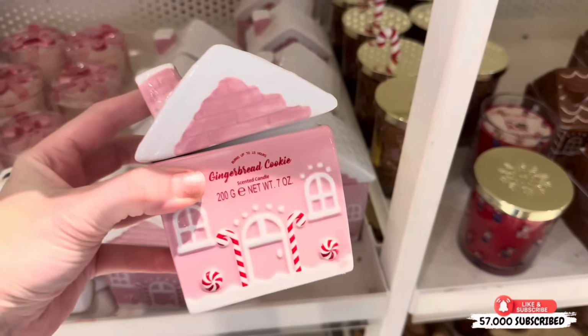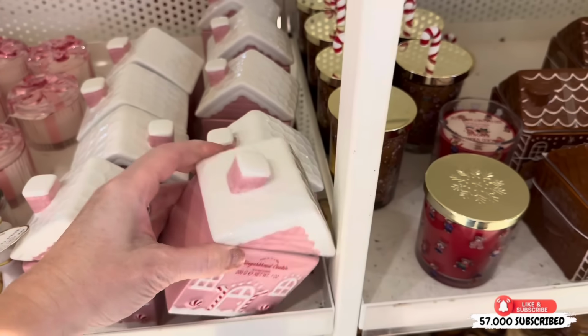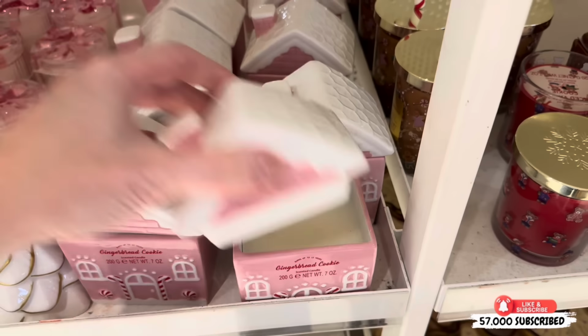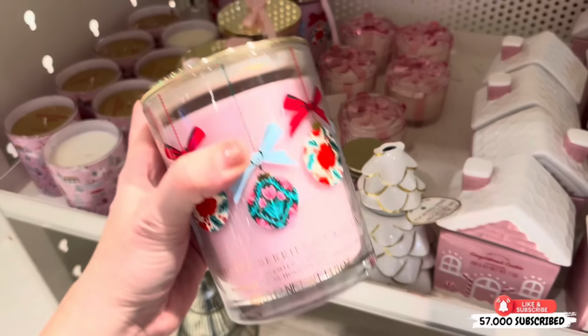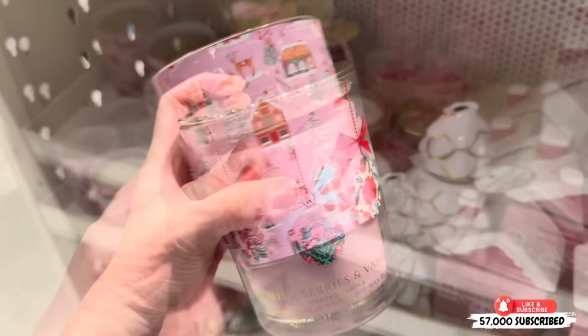They had such a huge collection of candles and diffusers and scents, really lovely. The packaging, though, for Primark is so good. They really do make lovely packaging. This one especially reminded me of Liberty's, and it would be a lovely gift to someone visiting at Christmas.